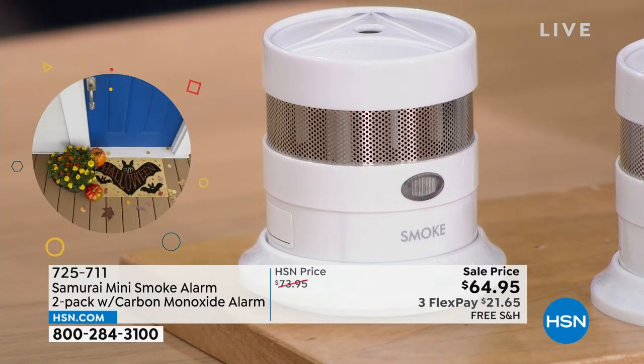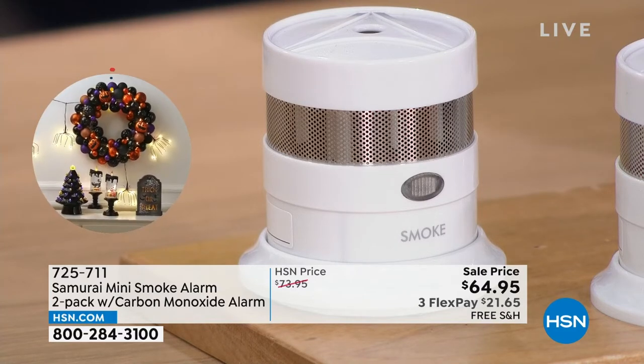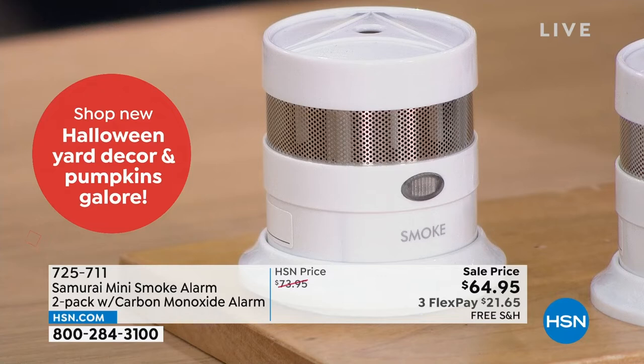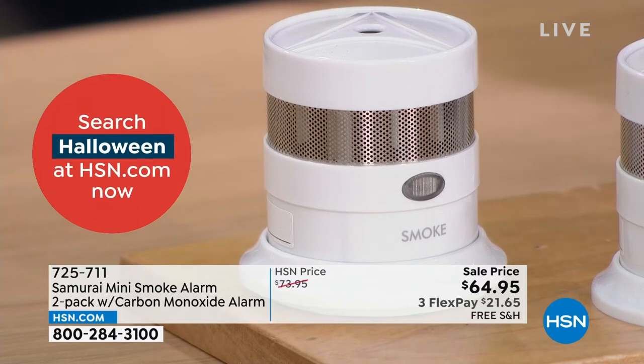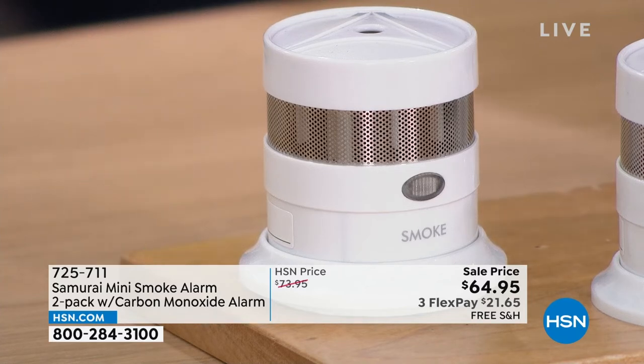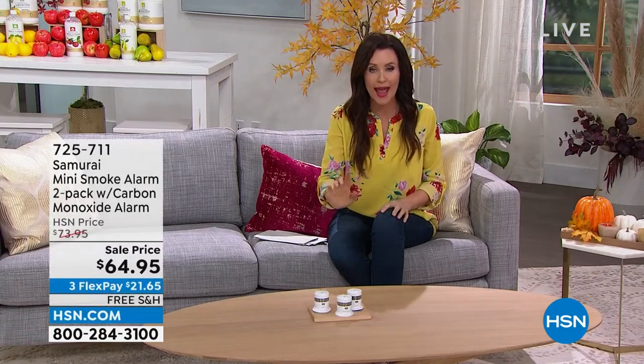This is not an optional purchase. You need to have working smoke alarms, and even the smoke alarm in your home right now, if you don't know when you last replaced the smoke alarm, they're all supposed to be replaced every 10 years. Start fresh with peace of mind, knowing that you have a loud alarm, no false alarms. You don't have to put this way up high. You can literally put this on the wall, and you're getting that ever important CO2 alarm.